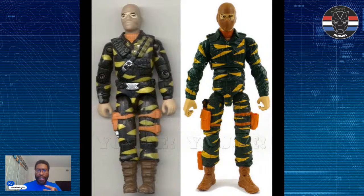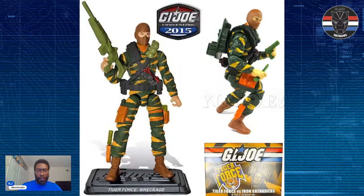So we have the first Wreckage, and we have the second Wreckage. The first one came out in 2003 as part of the Toys R Us 5-pack. The second Wreckage was part of a box set for the G.I. Joe convention in 2015 in Springfield, Illinois. So that was a Tiger Force versus Iron Grenadiers box set. Shout out to Yojo for the pictures and the factoids, and also 3D Joes just because. But yeah, it's a fine looking figure. I would not have been mad at this. I wouldn't have been mad if the classified figure had looked a little bit more like this.